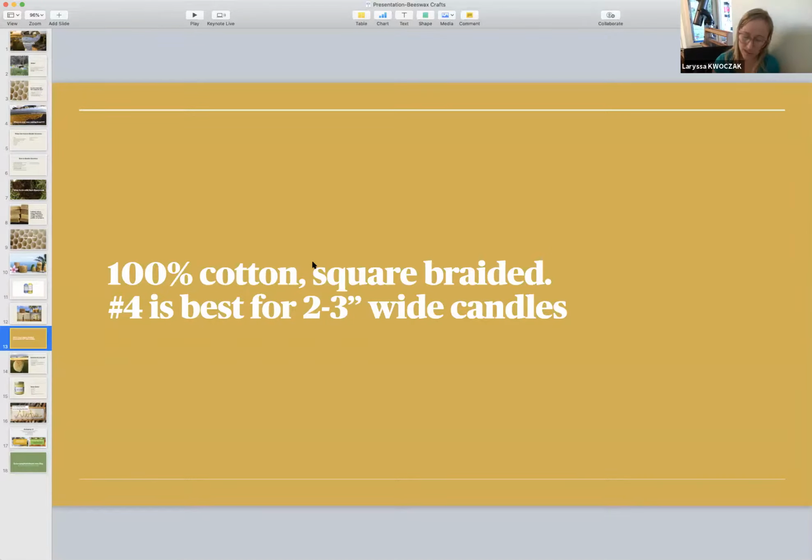The containers can get a little tricky because it kind of depends on the opening of your jar. But if you're using a mold, the number 4 wick should be just fine. And if you're seeing a little tunnel in your candle and it's not melting the full candle, that means you need a bigger size. If it's smoking, then your wick's too big. So that's a general rule of thumb. You usually only need the number 4 and maybe a size above and below, and that's usually sufficient.